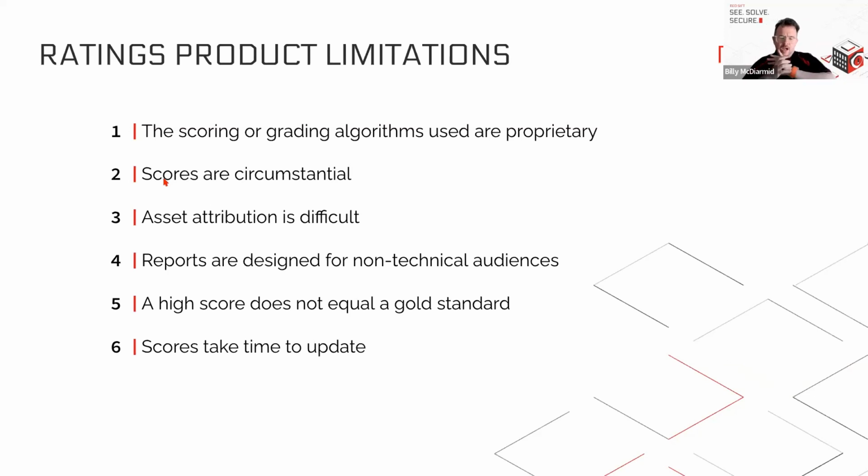Asset attribution: we often hear customers report that risk ratings companies are scoring them based on assets that have nothing to do with them. They're bringing in and scoring IP addresses that belong to Google, Microsoft, or Amazon, which have absolutely zero to do with the organization, and then bringing down their scores because of a poor configuration the ratings company has seen. It's incredibly challenging to decide whether an organization actually owns an asset or not. We handle it in quite a different way, and they get it wrong quite often. It's something we see quite commonly.